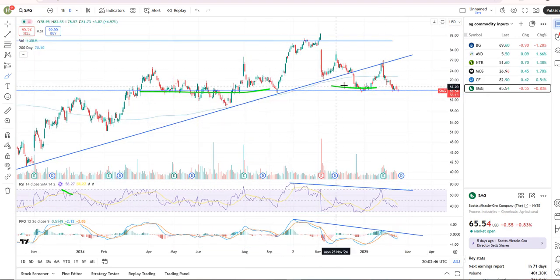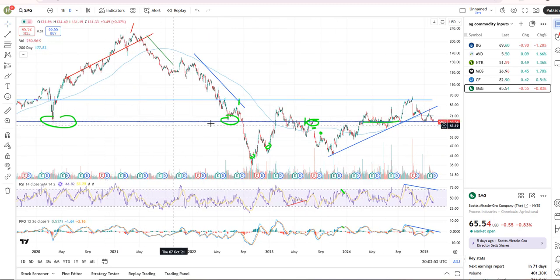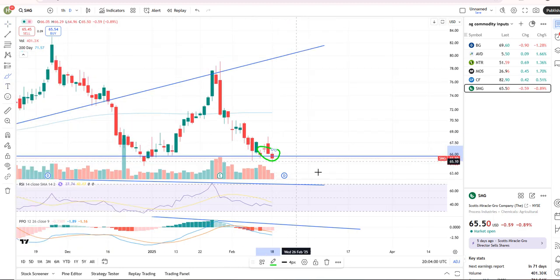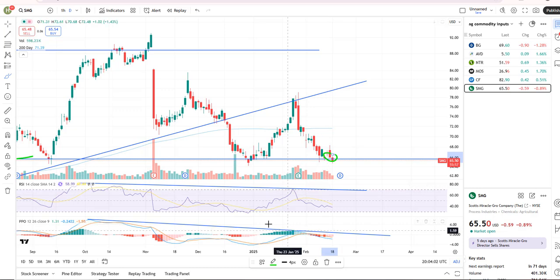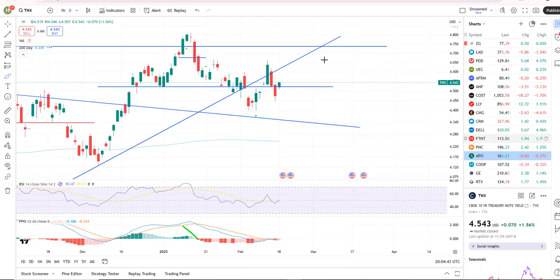Scott's Miracle-Gro, SMG, kind of looks like it's sitting at support right now. You can see I've got lots of reactions here on that support, and it's just sitting right there. So I like it. It's also making a divergent low right here. You've dipped down and made an equal low in price, but momentum is slightly higher, so it still looks okay. It's not as clean of a chart as NTR and MOS though, so keep that in mind.